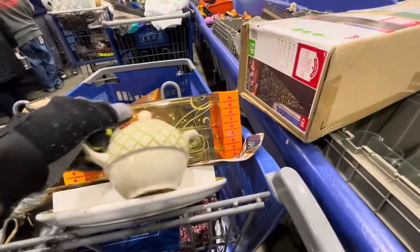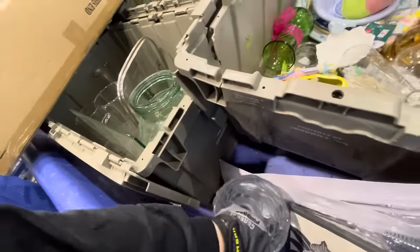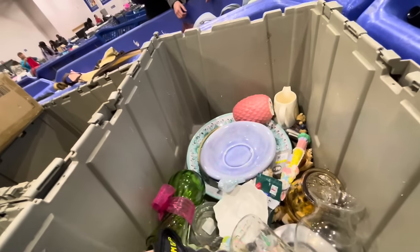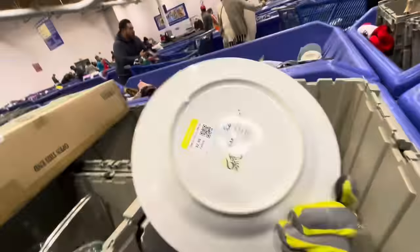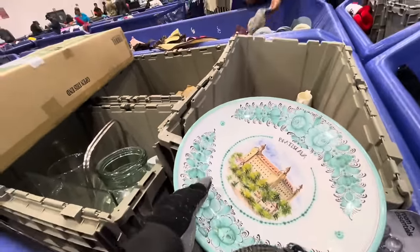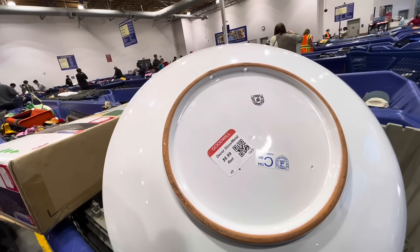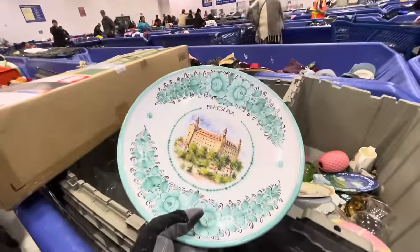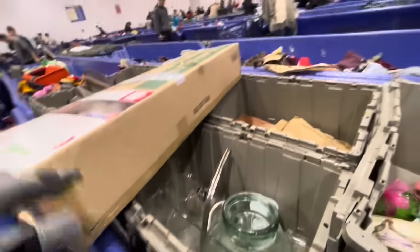Oh, I think my vase is chipped. Oh, it is. That is a nice vase, too. Okay, well, I'll just put that there for now. Majolica Madre handmade. Maybe. Ooh, I'm loading up with the breakables today.